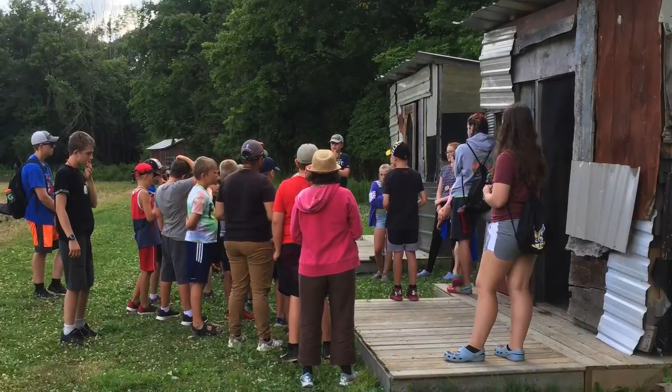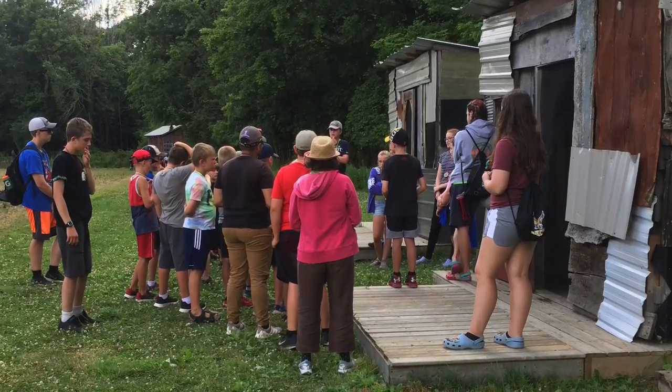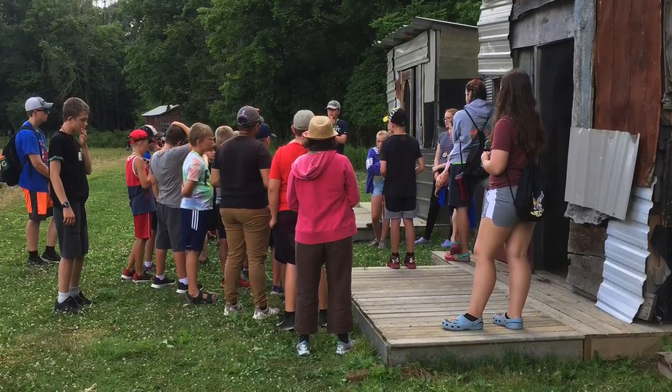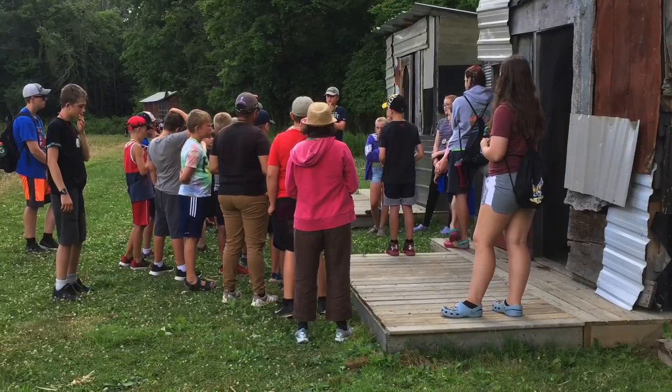1 in 7 people in the world live in a slum or slum community. So there are slums on every continent in the world. There are slums in almost every major city in the world. Los Angeles, Rio, Mumbai, New Delhi, Hong Kong, London, New York, and even in Toronto.